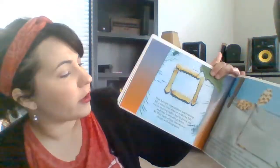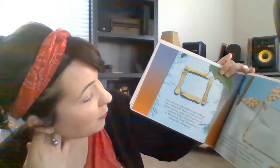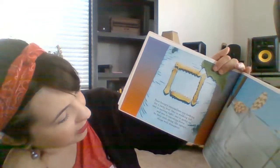You can see the right angle in the corners. Four hungry caterpillars are looking for one tasty leaf. One is walking left, one is moving right, one is going up, and one is traveling down. As they inch along, the square shape will disappear.